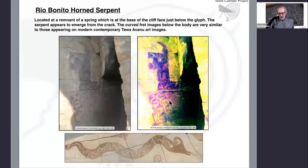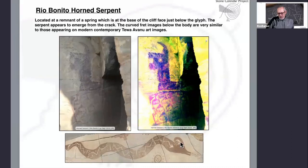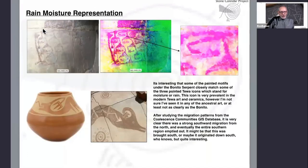And there are some of these tassel-like images that we see up north in Tewa. But we see that associated with this serpent here. And so here is a photograph. You can see the de-stretch. And you can see the similarities in these little tassels to the contemporary Tewa up north. And here we see it on the ceramics.